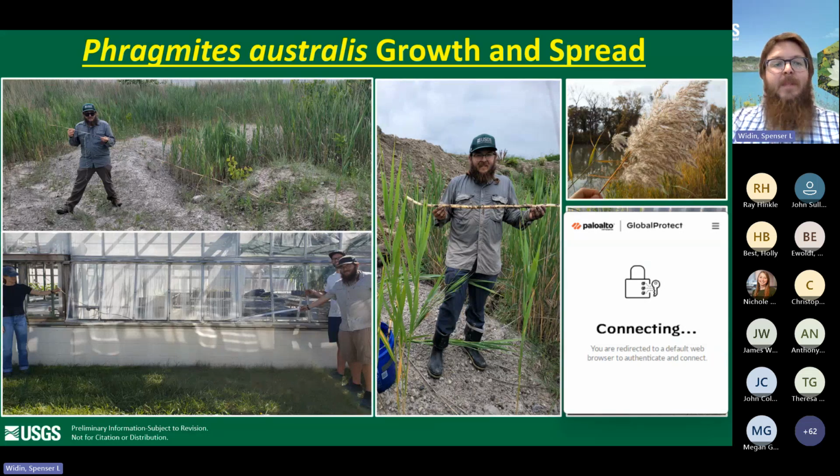So they can grow really, really rapidly and spread once they've invaded an area, and form a really dense network of rhizomes under the surface that can store quite a lot of resources in the form of carbohydrates.